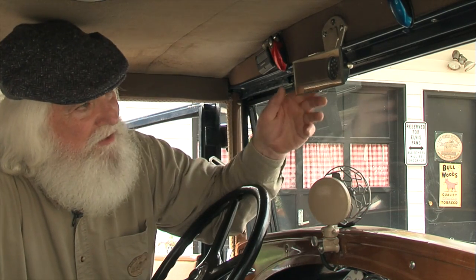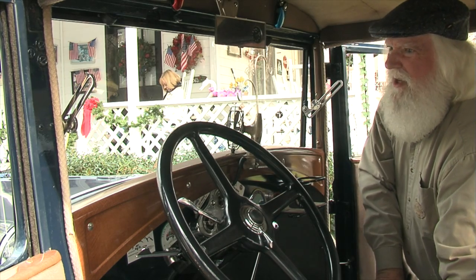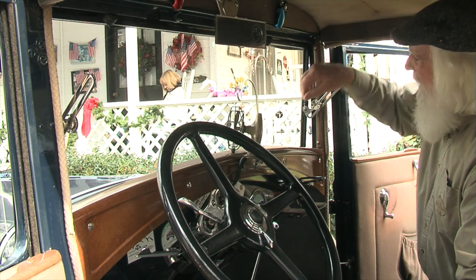These were kind of pricey in the day, so they weren't in all the cars, but it's really nice for me today to know what time it is when I'm riding around, because it's about the only modern feature I have in here. And as I mentioned earlier, standard on most of the cars is the windshield opening out.